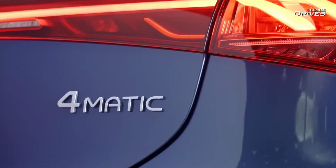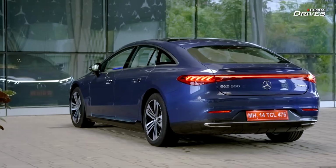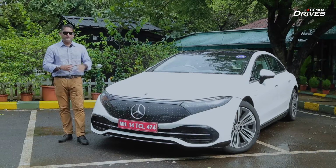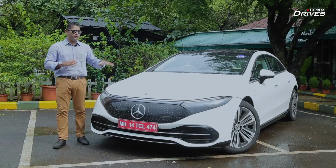It is also the most aerodynamic production vehicle ever, and on top of that, this is priced slightly lower than the S-Class. So what is the car about? Definitely it's packed with a lot of equipment, so we're going to tell you each and everything about this vehicle.